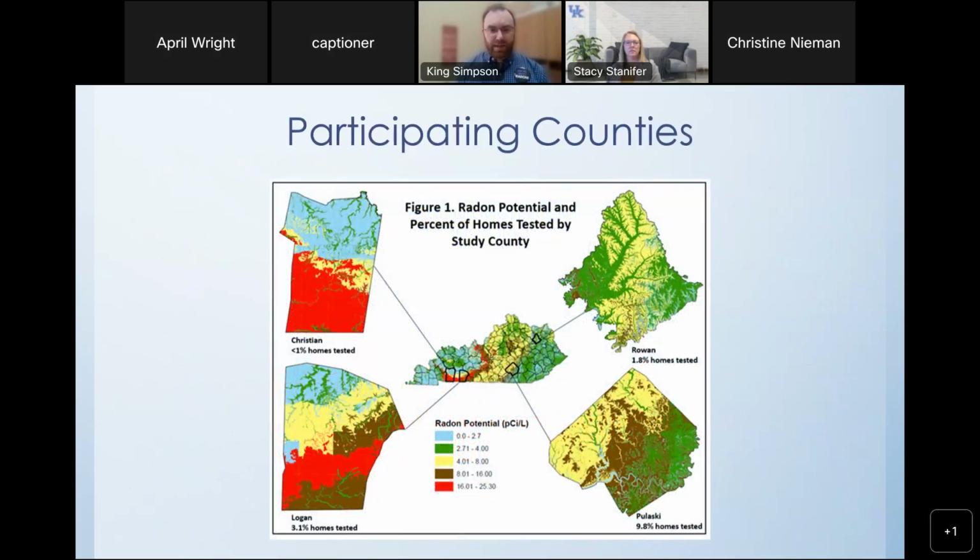Okay, so here you see that in the middle is the state of Kentucky, and that's our radon risk potential map for the state based off of the current data. And then we've extracted the 4 counties that are part of this study: Christian, Logan, Pulaski, and Rowan counties. The two counties you see in Western Kentucky are geologically similar, and they also have extremely high radon potential. Those, especially the yellow, brown, and red colors you see, are indicative of higher radon risk potential in those locations. Then you see on the other side, Pulaski and Rowan, located in different regions of the state. They're also geologically similar to each other and have much lower radon potential.